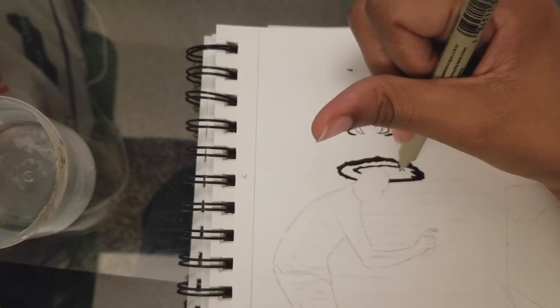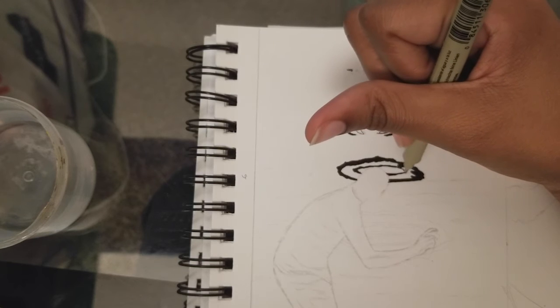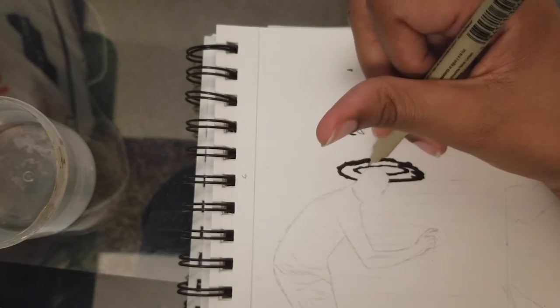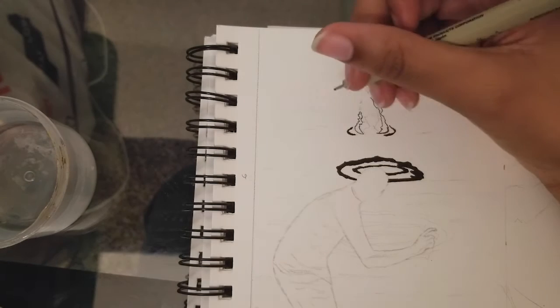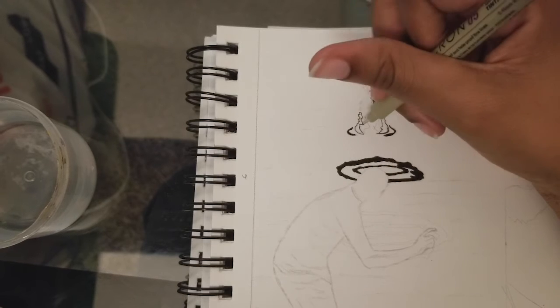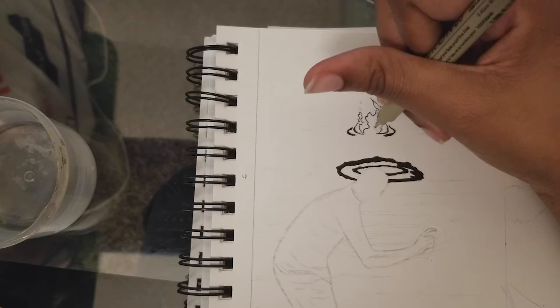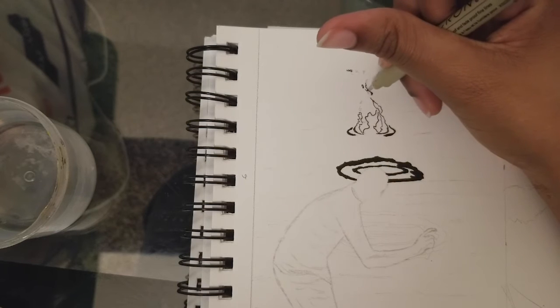But for day 9, the prompt was throw. So I'm trying to think of some different ideas, and the first thing that came to mind is when you see somebody skipping rocks on the water. So I had this character in the front in this throwing position, and then the water kind of splattering up.